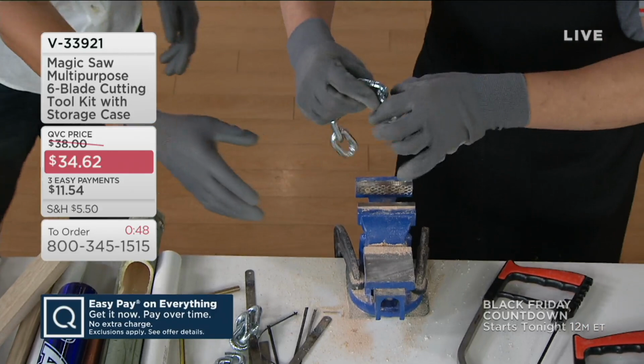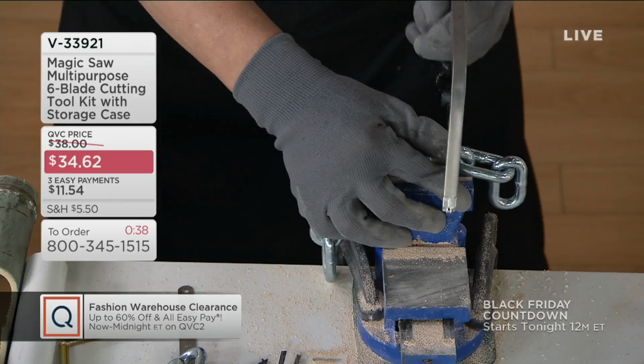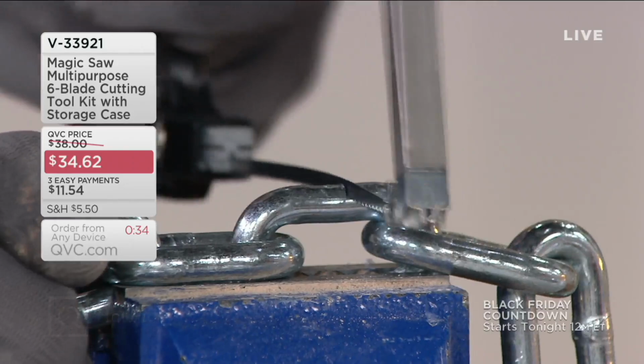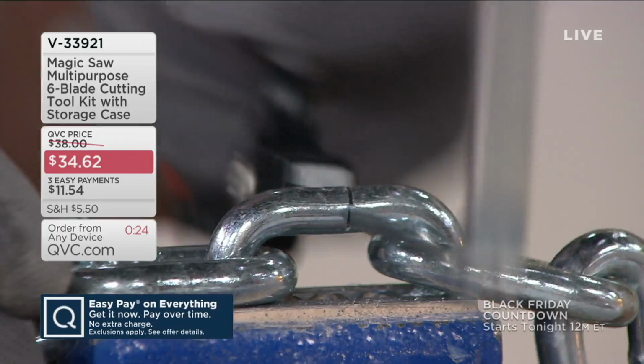Yes. So we got a thick chain over here, steel chain. All right. Okay. This is wild. Yeah. And look how quiet that is. If you used the hacksaw, it'd be very noisy right now. And look how thick that chain link is. Okay. There we go. Wow.